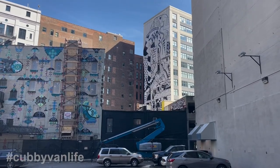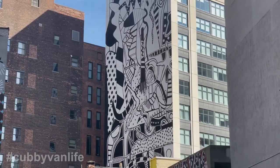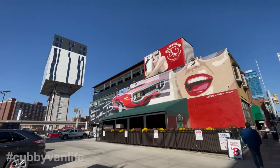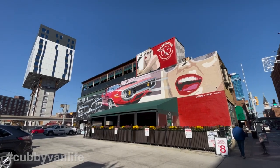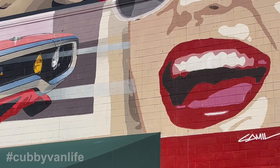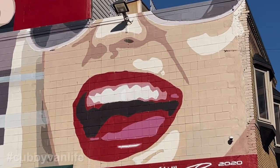So we think Detroit is one of the best cities for public art. You'll see it in every neighborhood. Yeah, there's a lot of great public art here. Check out this cool muscle car mural because, of course, it's the Motor City. It's right on the edge of Greektown, just to the east of downtown.